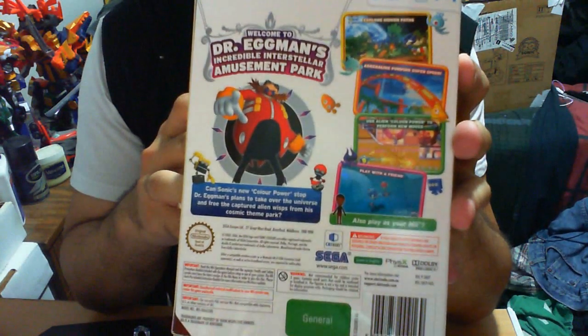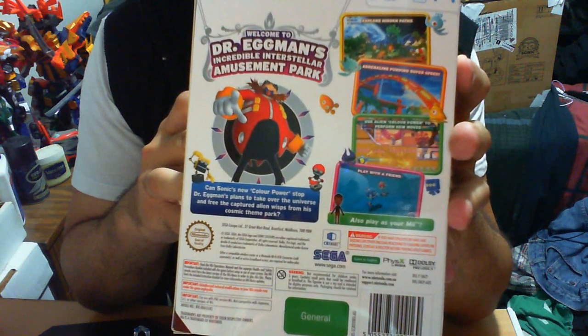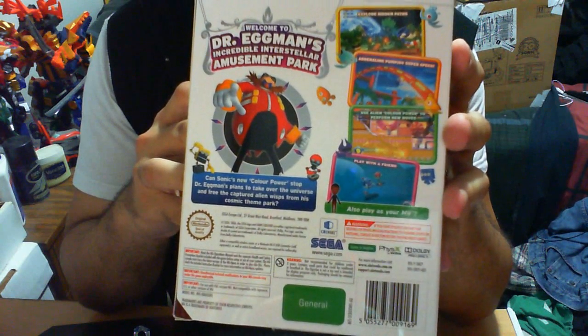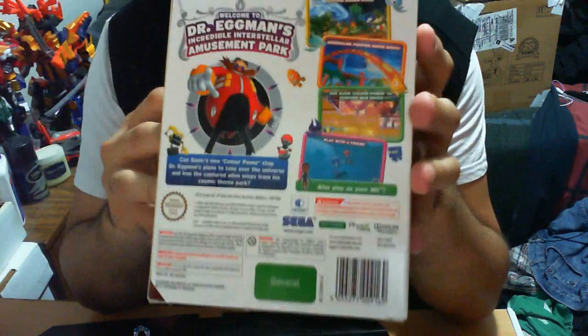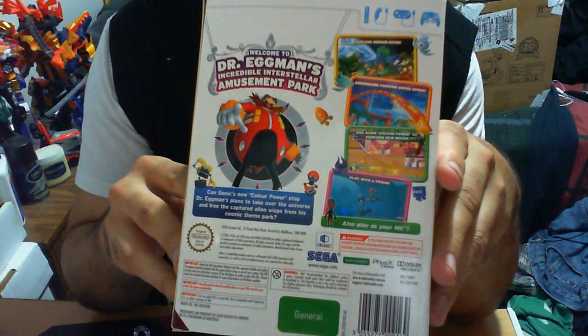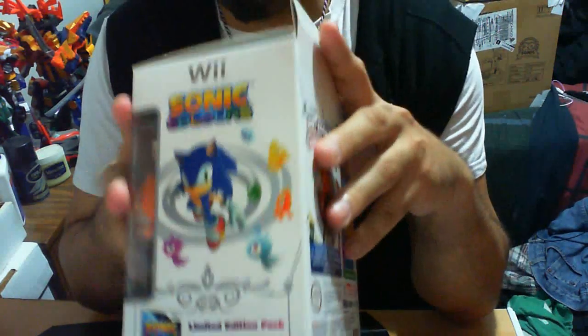Pretty adorable. At the back, you have obviously Dr. Eggman. Welcome to Dr. Eggman's Incredible Interstellar Amusement Park. Pretty cute, pretty adorable. I like how they did a throwback of the whole cliche "oh my god" aspect of it. Also, oh look, you can also play as Eggman. How adorable! You have various other parts and zones, and at the very top here, controllers. At the back, just the same.